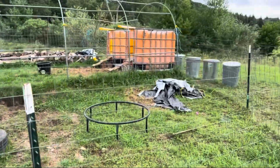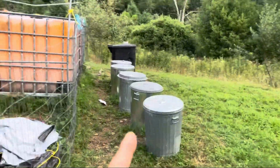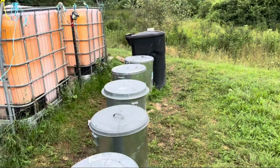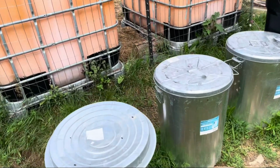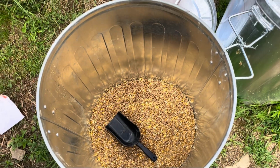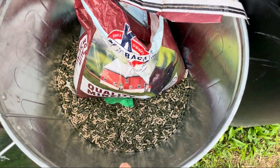So over here is where I keep everybody's food, and we used to have a bear getting into it when we had it kept over there by the chicken coop, but we've been pretty lucky so far. But my dad gave me some wood, and I am going to build a structure around this to keep the bears out. So here we have sweet treats for the goats, and we have some of this alfalfa.